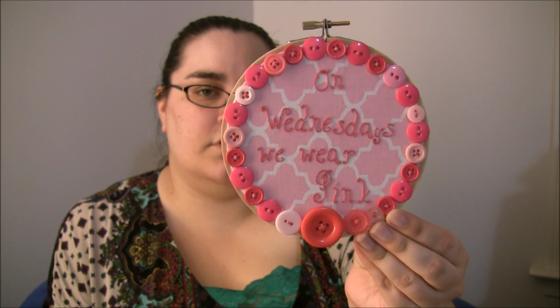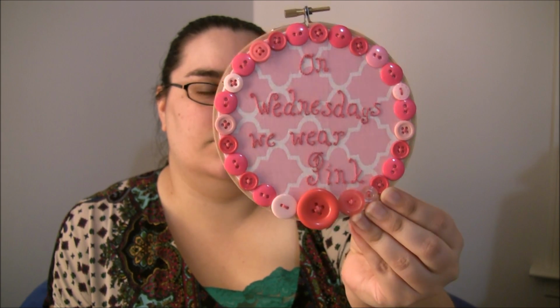So we're going to talk about 4 things that I got from 2 craft swaps. And the first thing is this cross-stitched hoop that says on Wednesdays we wear pink, which is very similar to the one I made, which also said on Wednesdays we wear pink. The next thing I received is this hoop that says, 4 for you, Glen Coco, you go Glen Coco. Anybody who's seen the movie will understand that. I love the Glen Coco line. It's something I frequently bring up in conversation.